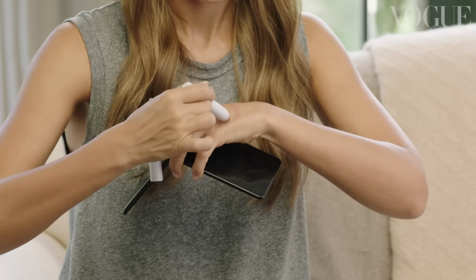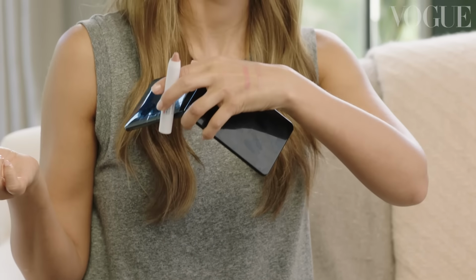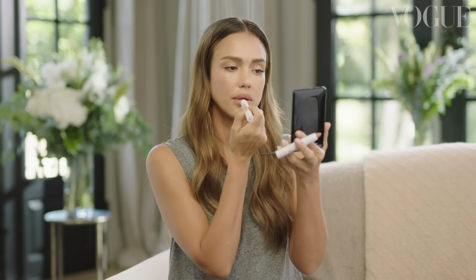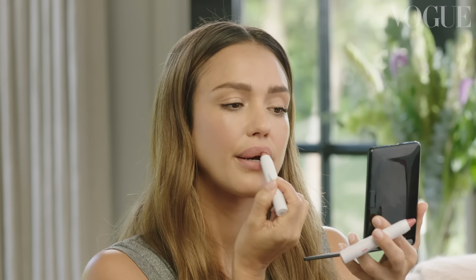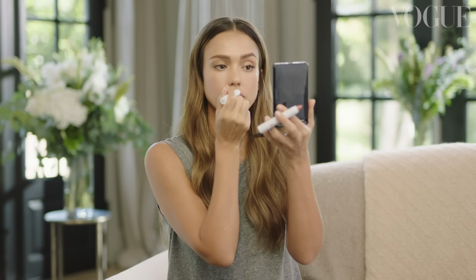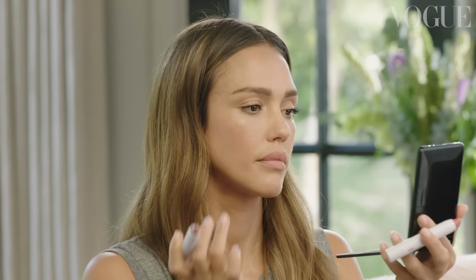Trying to find a lip color for the makeup no makeup look, I really just want it to be a slightly more even version of your own lip color. And you don't need to be aggressive with it. Doing a full on lip is not what you're going for. And then pop a little bit lighter color on the inside, just right here. And then at the top of the Cupid's bow.